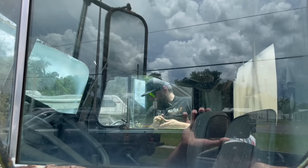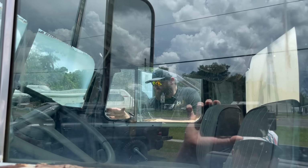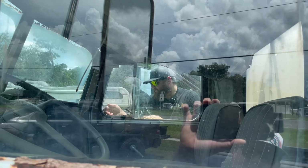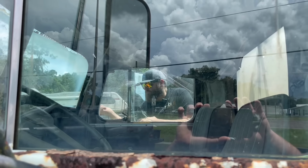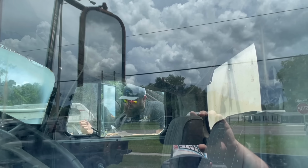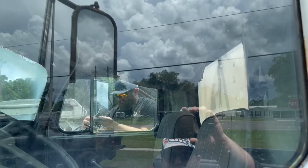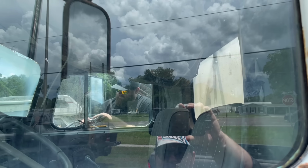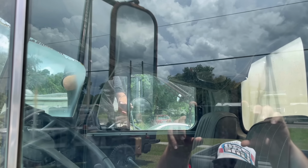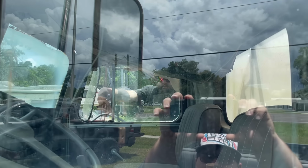All right, so I'm on the other side here because that door over there won't open. Trying to get this window to open. What's stopping it? I think it's just the rubber. Is this hitting right here, Aaron? All right, so there we go. Finally got that window open. Now I can get in here.